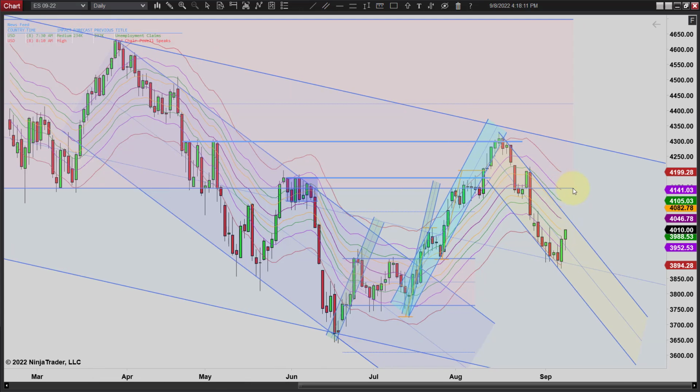There's a lot of different ways this could still go, but if this khaki colored trend line gets confirmed here and turns down, we're probably going lower. So we'll just have to see how it plays out.